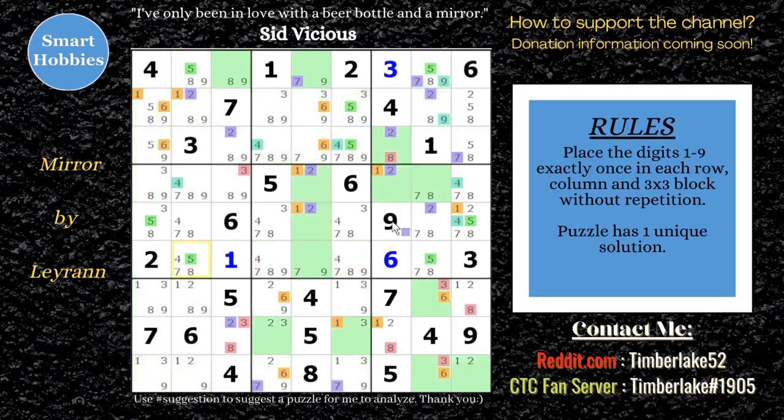Okay, so here's where we're at with elimination. And you notice here, 7, 9. So, okay, I just noticed we have a naked pair of 7, 9. So that can't be 7, 9 anymore. Which means this has to be a 6. And that's a 3. All right. Good, good, good. And I can make this a strong link here for the 7, 9.